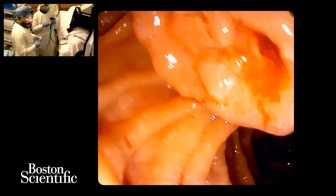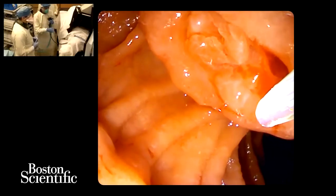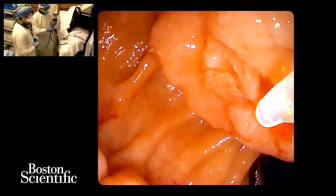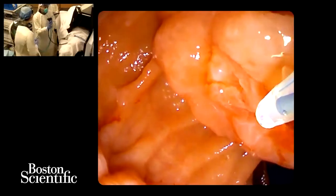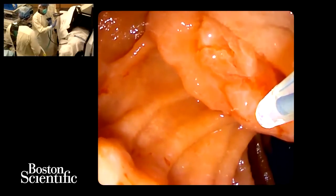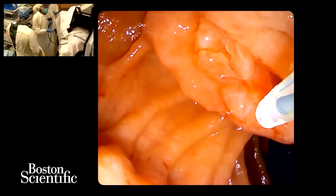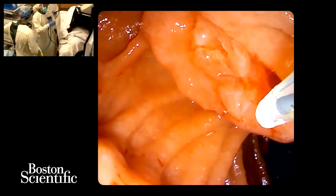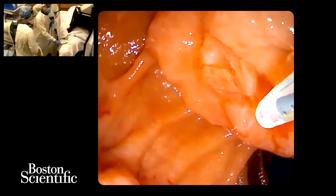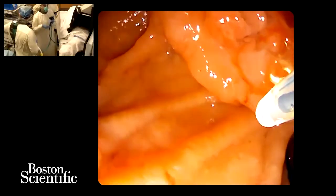How does it feel to pass the scope down the GI tract, Dr. V? The scope is pretty straightforward. I mean, one of the advantages of the single-use scope is that it is relatively a little bit more stiff than the regular scope. So your passage sometimes can be helpful in patients with a little bit of a hiatal hernia or a J-shaped stomach. It will not flex as much in the stomach. It gives you some inherent stiffness. And we will talk through this process as we go.